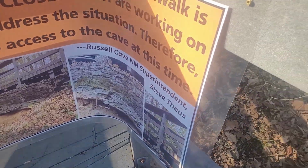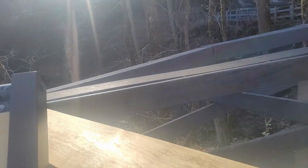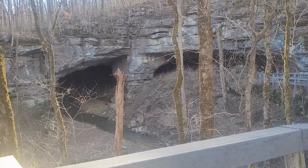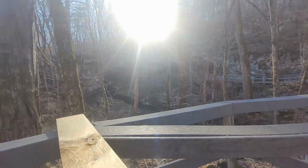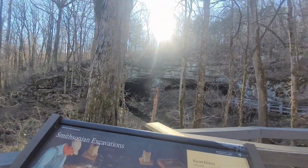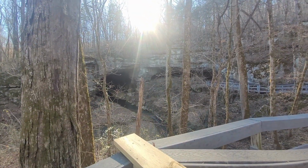That's unfortunate. It's closed. I guess this is like the archaeological dig site. I mean, look back there. That would have been so cool to get to go in. Oh, wow, it's only picking up the light. Let me try and... There we go. Alright, picture there. This is unfortunate. See if I can get behind a tree or something. Oh, there we go. That's not a bad picture right there.